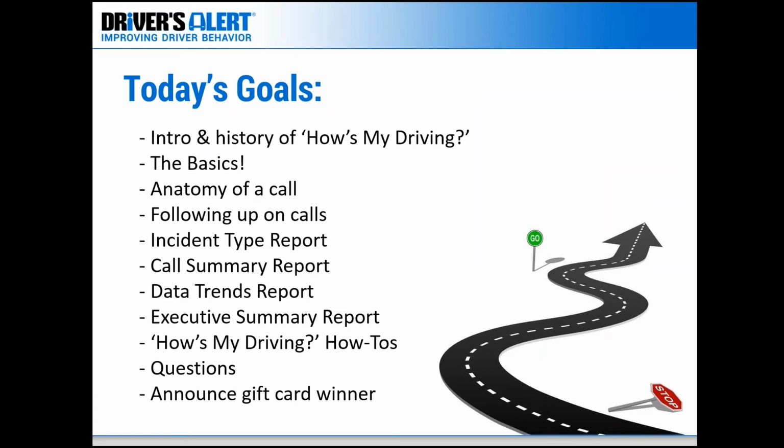So a little bit about today's goals. First, Jeff Maiden will provide an introduction and history to How's My Driving, then discuss the basics including decals and vehicle rosters, then discuss the anatomy of a How's My Driving call, including how to follow up on those calls, and then go through a variety of reports that are very helpful for managing the program, culminating in the introduction to our new executive summary report, which, as I mentioned, will help give you a lot better visibility and insight into how you're doing with the program.